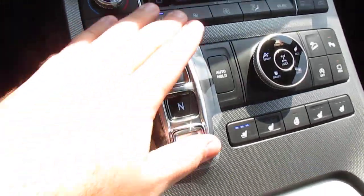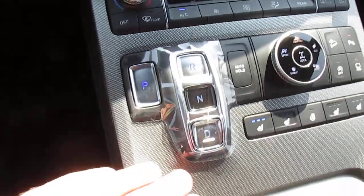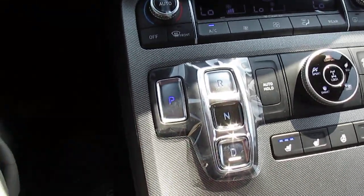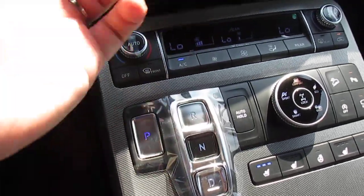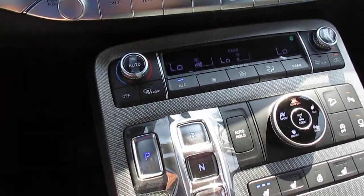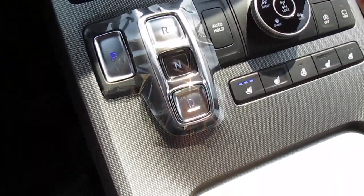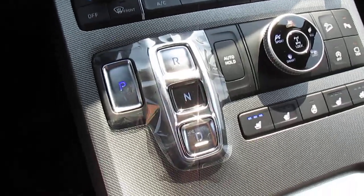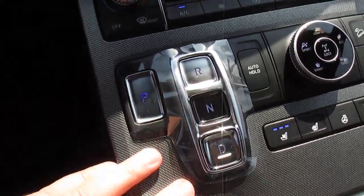The shifter design, Hyundai's gone over to a push button here. I'm undecided how I think about that. I'm still kind of a tactile. The gear shifter, it's just natural for me as a driver. I feel more comfortable with that. But all the car companies are moving over to a digital system like this.